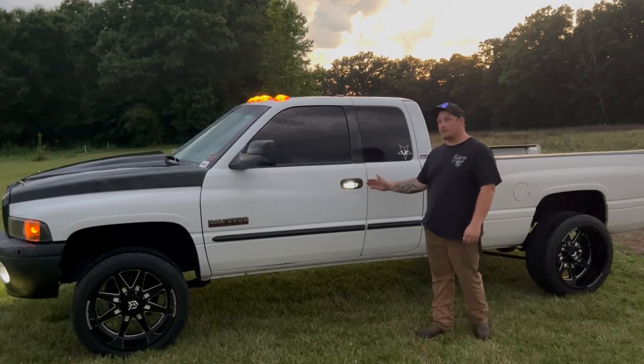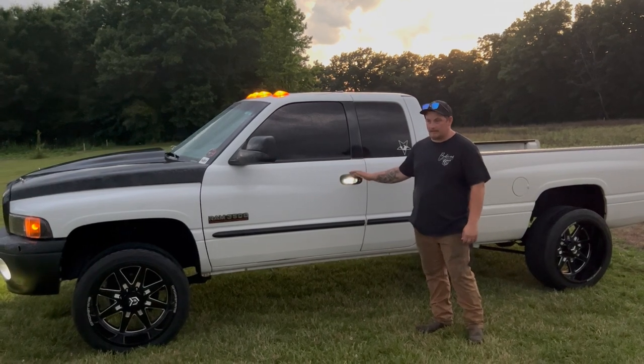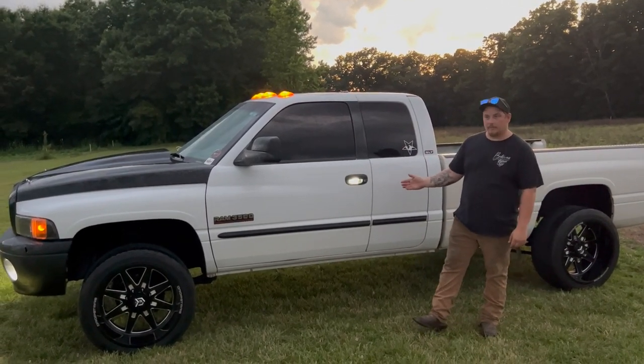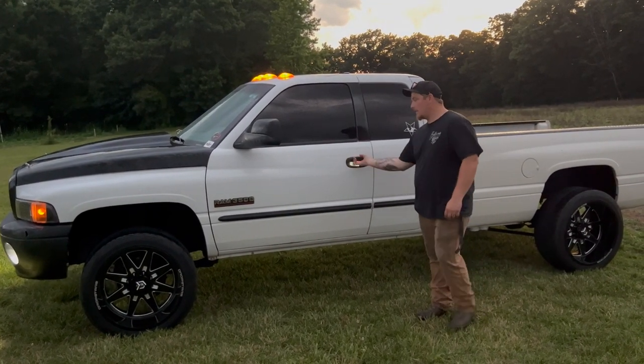Not Your Grandpa's 24 Valve on TikTok and Instagram. He makes some of the best door handle lights, and if y'all follow him and whatnot, pretty soon he's going to be doing custom projector headlights. It's going to be pretty cool. So he made those.